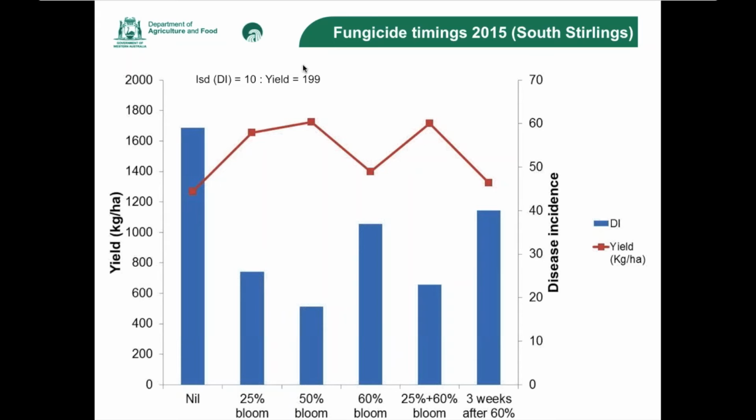The only thing which I think I must mention here is that when we applied fungicide very late, 3 weeks after 60% bloom, surely there was absolutely no effect of that late application. In terms of two applications, surely they give as good a response as just one application. So it really reinforces my previous messages that a well-timed single application will give you the best control of the disease, and you will get the best economic return by this application.